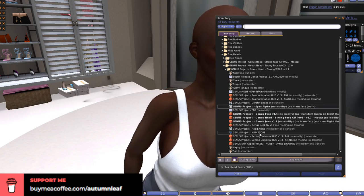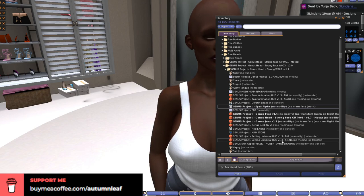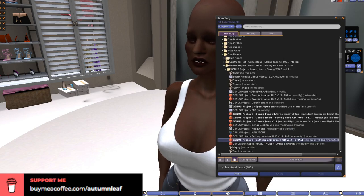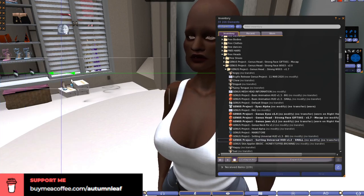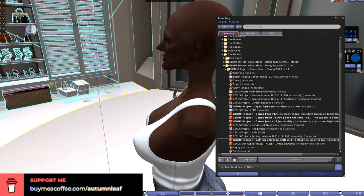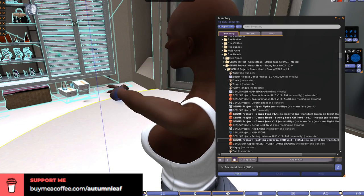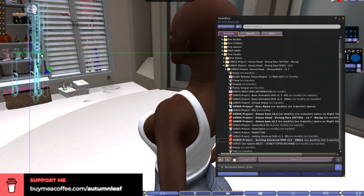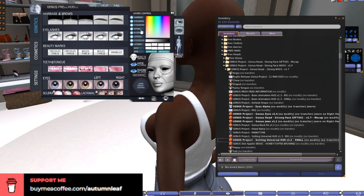I'm going to wear this small one. Where is it? Okay, here it is. Add. Yep, edit. I think it will be more, I don't know. Oh God. There. Is it building tools? Okay, here.